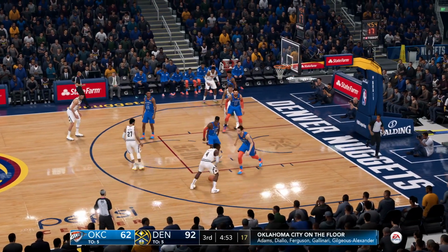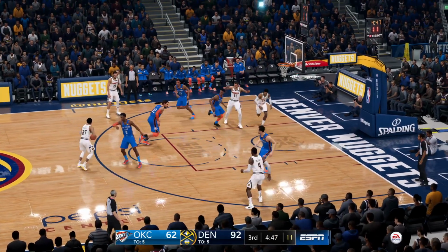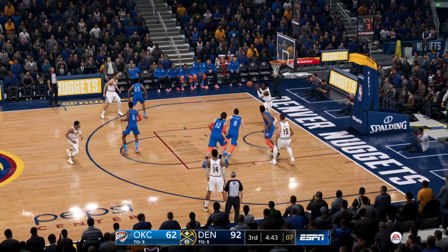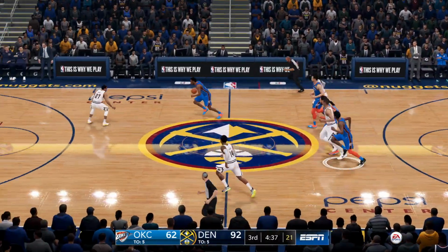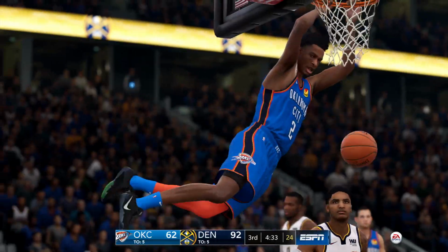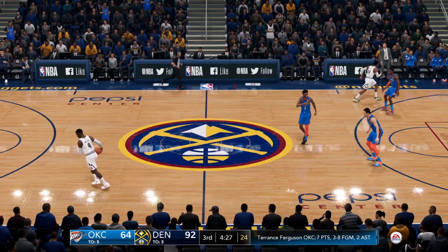To Millsap. Nice pass to set things up. Had a chance, but it's no good. Ferguson to Gilgeous-Alexander. And the finish, slam dunk. We call that get your money and put it in the bank.